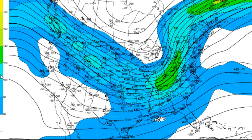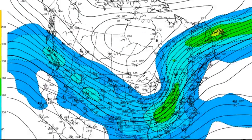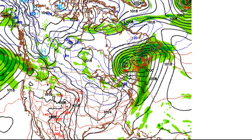The next changes are going to come from the Pacific and from the Canadian North. We do have the Hudson Bay vortex up there, a little bit flattened out, but there it is right there around Churchill. So anyway, we've gone over the isobars and thickness.